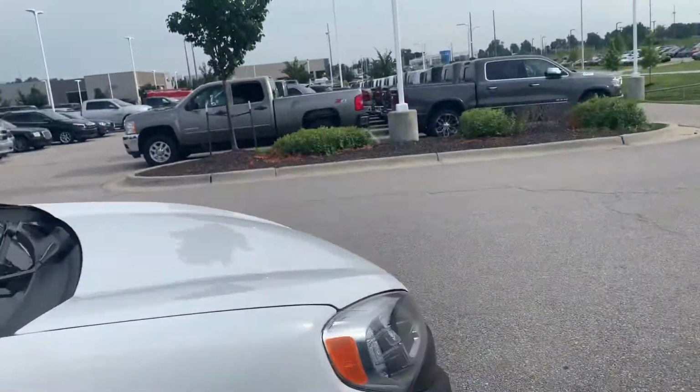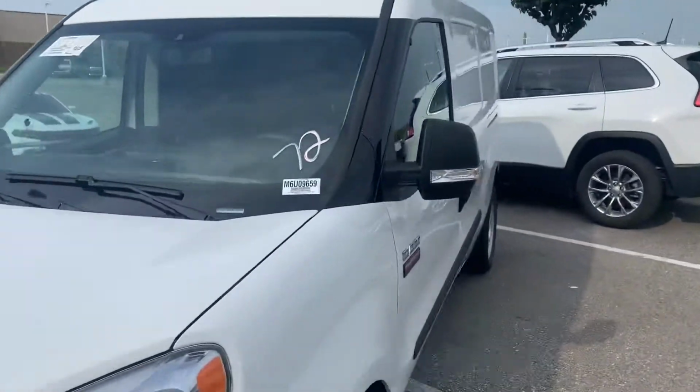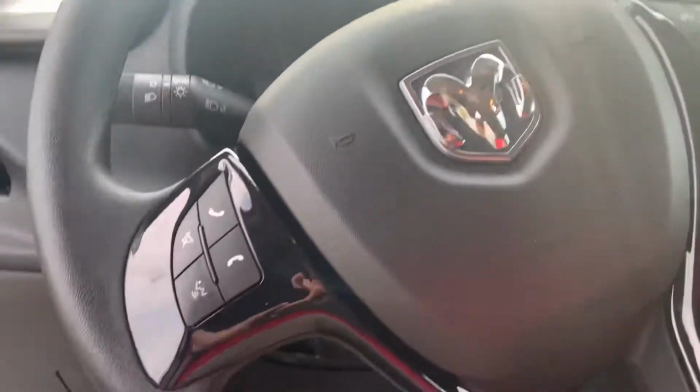Let's go check out the driver's side. Then we'll pop the hood, see what she looks like underneath. Check under her skirt a little bit. Back this thing back a little bit. Get up in here.